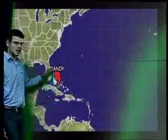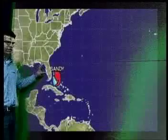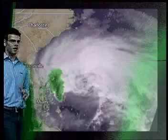This is the look at Sandy at around 5 a.m. this morning. This is data from the National Hurricane Center, and this shows Sandy just southeast of Florida right now, as of 5 a.m. Showers from Sandy are affecting the Florida Peninsula, not the panhandle, with some light showers.